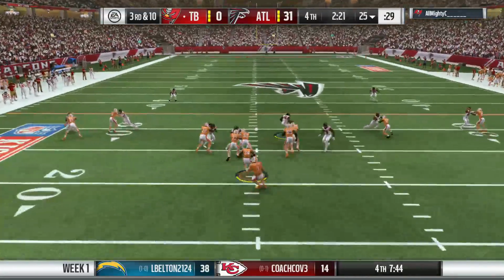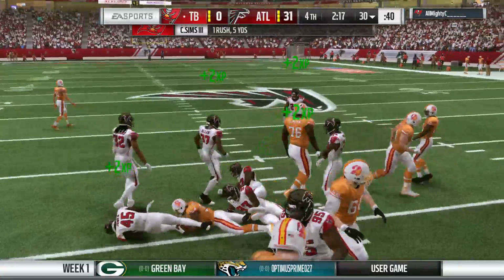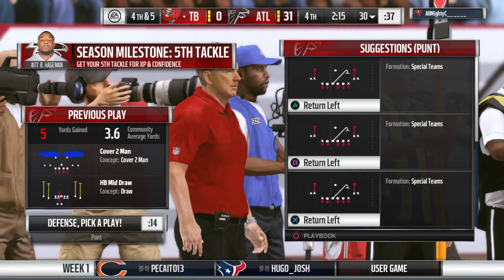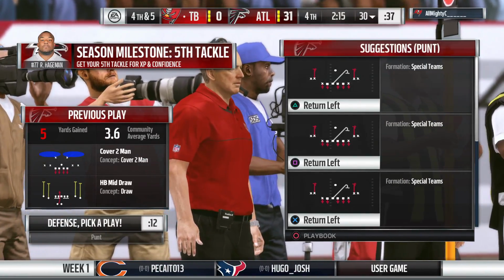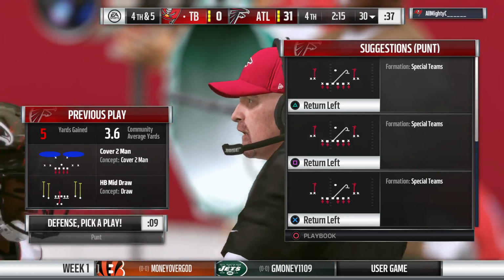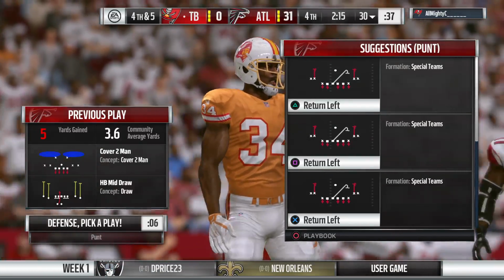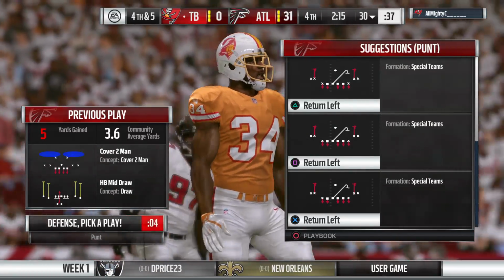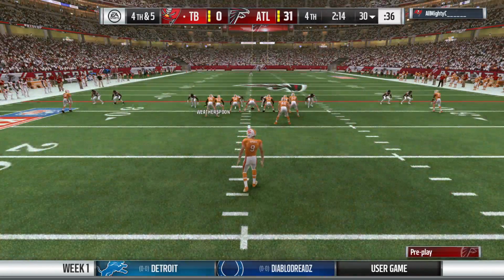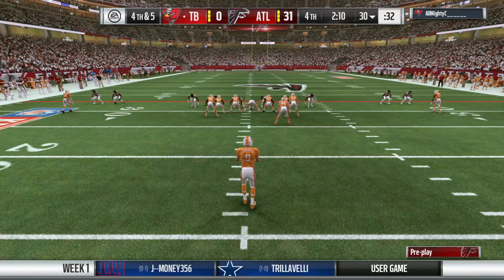And a first carry here for Charles Sims. And he'll be brought down right at the 30 here. It's a gain of 5, but it'll lead to a 4th down. And there's a run to be happy with. Good, solid yardage. He'll take that anytime you hand the ball to a back. Here's Brian Anger now, as he'll punt it away for the 4th time today.